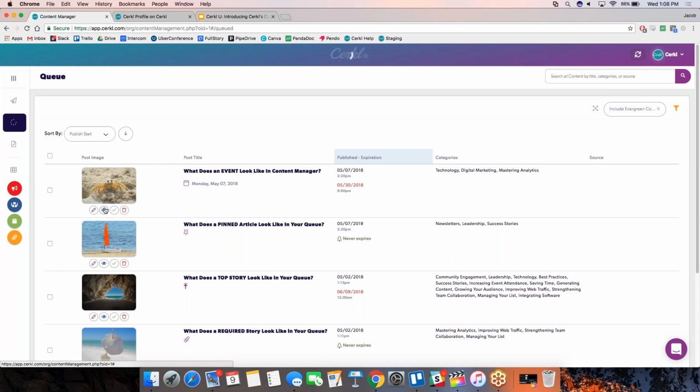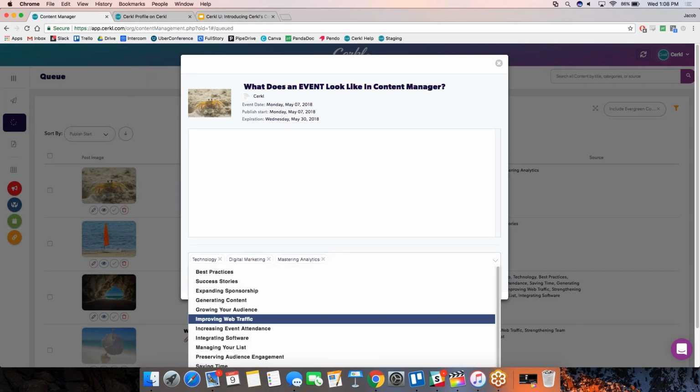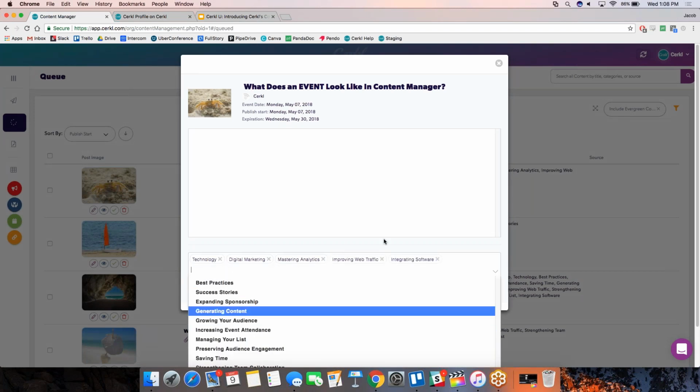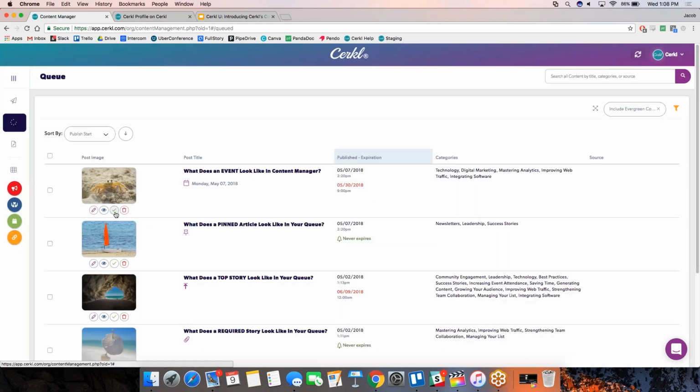The eye symbol is going to give you a quick preview of what is in that post. So this one you can see has no body content, but it's an event. It'll let you know the date, the expiration date, the publish start. And then here on the fly, I can quickly add any categories that I need to add. The check mark means approve, meaning, this is only in the queue, I want to send this out and it's ready to go. And then the trash can means delete.